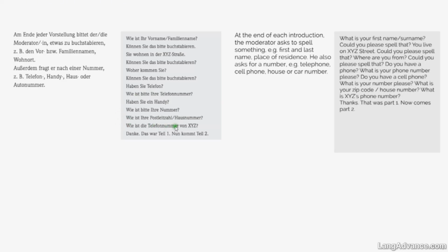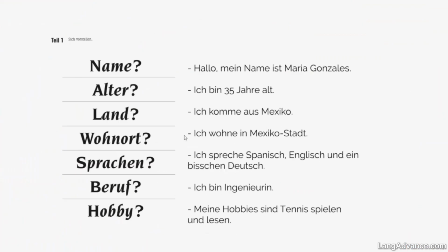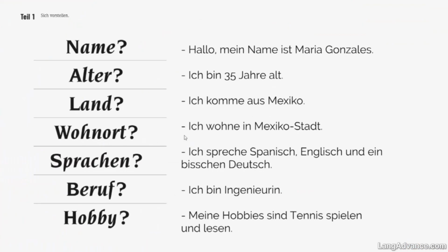Wie ist die Telefonnummer von XYZ? So let's say, wie ist die Telefonnummer von Ihrem Mann, from your husband or wife or son or whoever. Okay, so mother, father, or so on. It's possible that they will ask that too, and then you have to say that number. Danke, das war Teil 1. Nun kommt Teil 2. Okay, so thanks, that was part 1, and then you move to the second part. Of course, we will practice that here too. But now in this video, we're just going to do part 1.